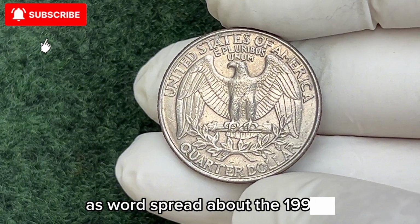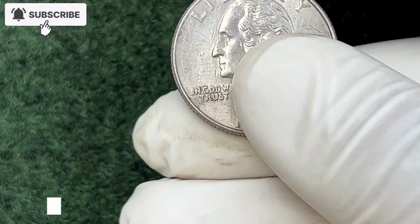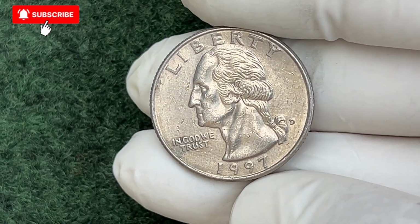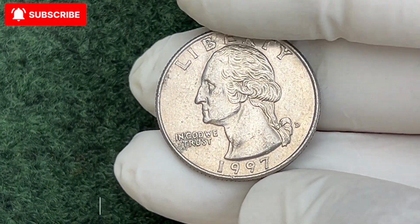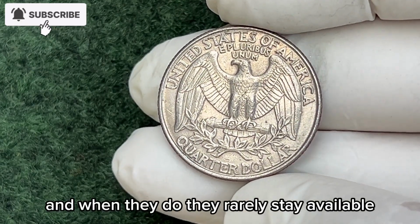As word spread about the 1997 D off-center quarter, interest grew. Collectors began paying closer attention to their pocket change, hoping to stumble upon one of these elusive coins. Some even turned to online marketplaces and numismatic auctions in search of this modern rarity. But they don't come up often. And when they do, they rarely stay available for long.